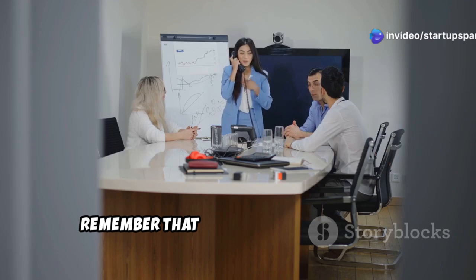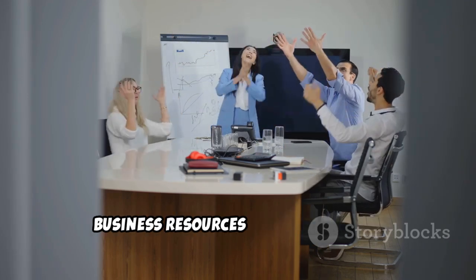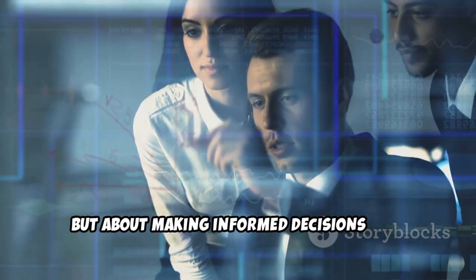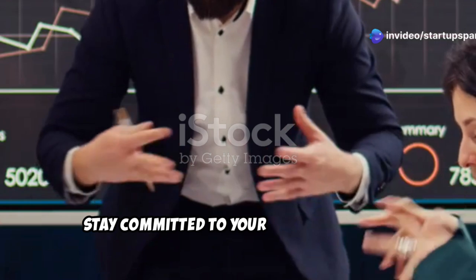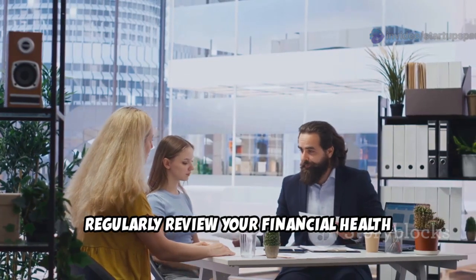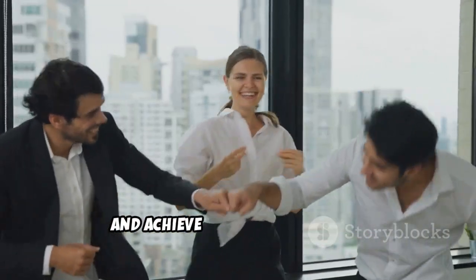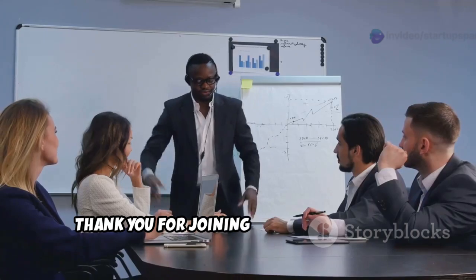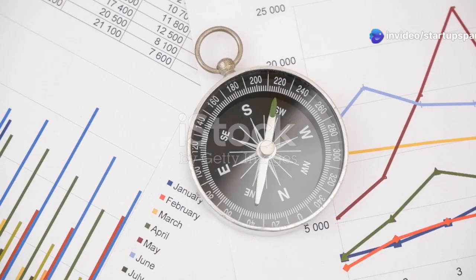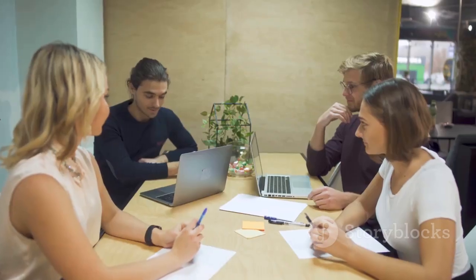As we wrap up, remember that the 30-50-20 rule is a guide to help you allocate your business resources more effectively. It's not about perfection, but about making informed decisions that drive growth. Stay committed to your financial goals and be flexible when needed. Regularly review your financial health and make adjustments as necessary. This approach can help you stay on track and achieve sustainable success. Thank you for joining us on this journey to better business management. Remember, this isn't a rigid doctrine, it's a financial compass.